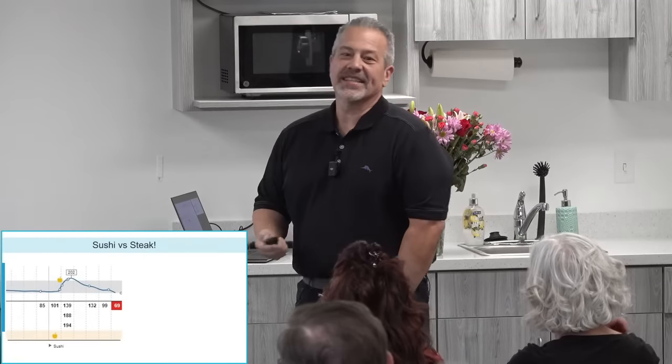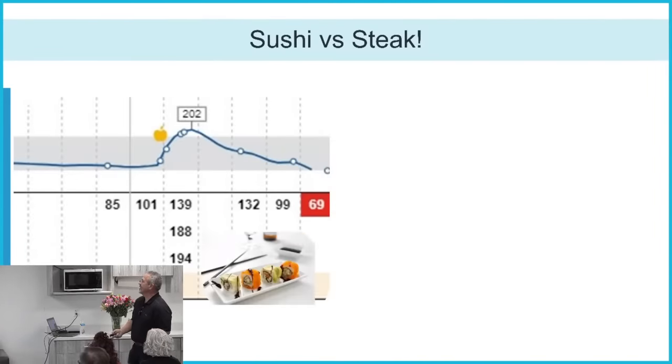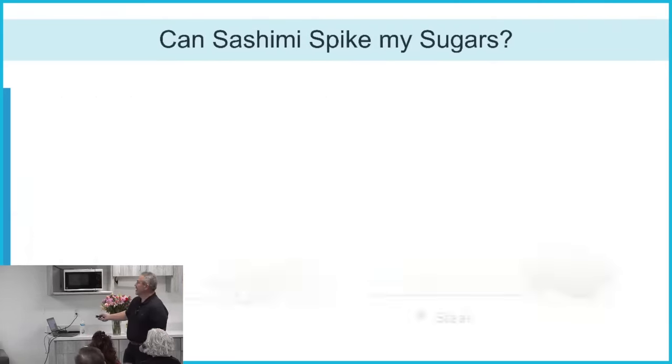Sushi versus steak, same patient, a few weeks apart. This is sushi. Healthy, everyone knows sushi's healthy, right? And here's a steak. Look at those sugars, totally different pattern, the same patient. So yeah, the better choice for them is steak. I don't care what the ADA tells you.